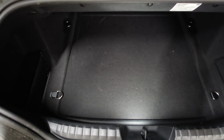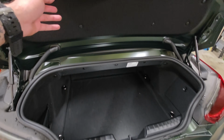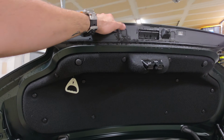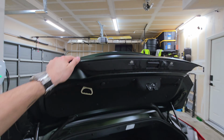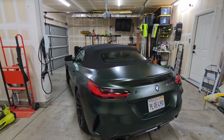Sport car stuff. Now, unfortunately, this under compartment is pretty much fixed. I need tools to get access to it. But if you do lift that up, that's where you'll find your 12-volt battery. Up here, you do have your emergency release latch. And that's practically it. Again, for a two-seater car, I'm actually quite surprised how much cargo space it has.